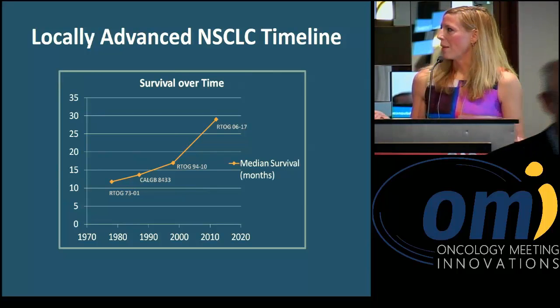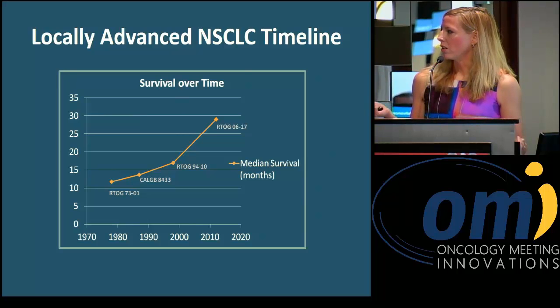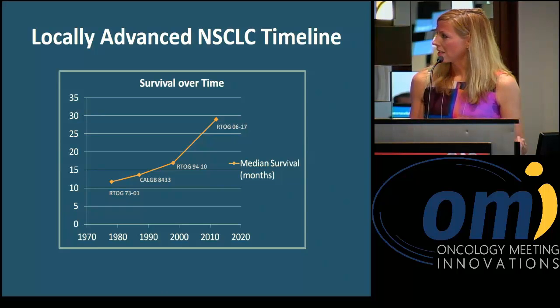So this is a timeline of median survival for locally advanced stage 3 non-small cell lung cancer, and I have plotted several pivotal cooperative group studies. If you look at RTOG 7301, comparing 40 versus 50 versus 60 gray, median survival was 12 months for the 60 gray arm. We then evaluated sequential chemoradiation relative to radiation alone. We improved median survival to 14 months. Then 9410 looked at concurrent chemoradiation, and we saw improvements in median survival to 17 months.